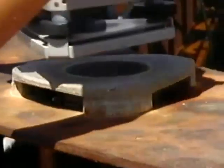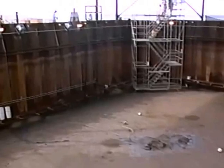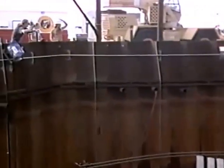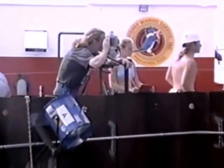The electronic data system is fixed to a platform at the top of the cofferdam, where it shoots a laser beam at a prism mounted on a stadia rod. The prism then reflects the laser back to the system. From the tilt and rotation of the head and the length of time it takes for the beam to come back, the operator is able to determine the X, Y, and Z coordinates of any location within the cofferdam.